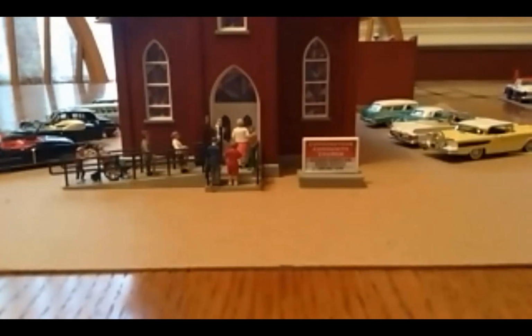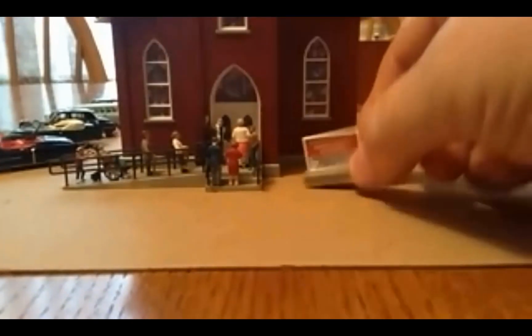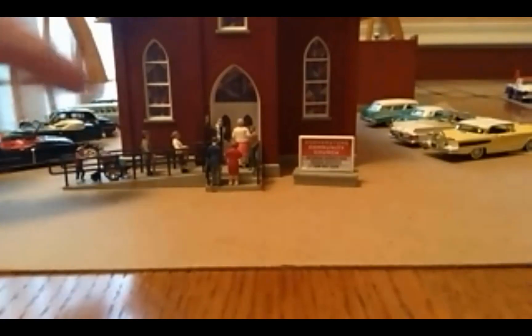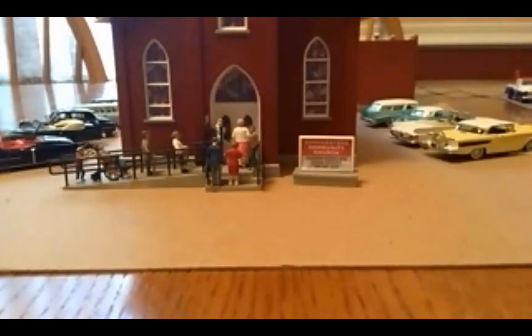60 back is my era for my time zone on my railroad. And of course, it comes with the little marquee here. It says Cornerstone Community Church. It comes with a handicap ramp. So I've got a little guy pushing, I don't know, his grandmother up the ramp in a little wheelchair. Preacher standing up here on the front porch or stoop. This lady right here, she's got a walker that she's trying to maneuver to get inside the church with.